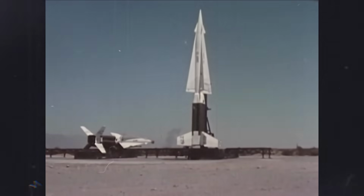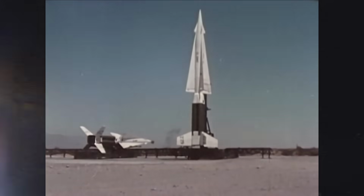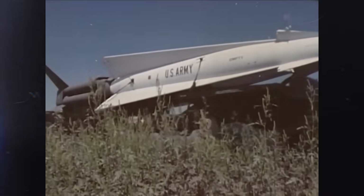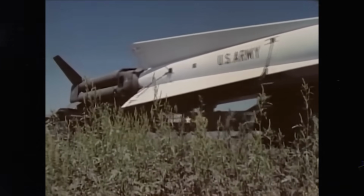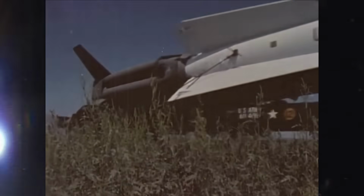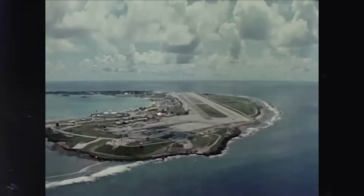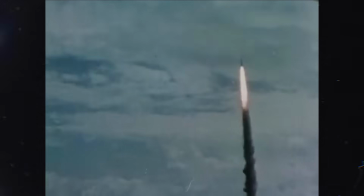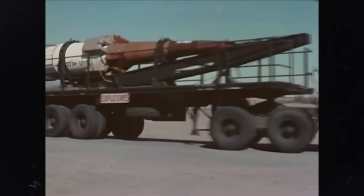Secondly, the Nike-X system used not 1, but 2 different interceptor missiles. The first of these was the Spartan, an upgraded version of the Nike-Zeus, designed for greater speed and altitude and armed with a 5-megaton W-71 warhead. This was designed to intercept warheads shortly after they were detected by the PAR while they were still above the atmosphere. However, thanks to the deployment of radar reflective decoys and other countermeasures, at least a few warheads were expected to get through this initial defense.